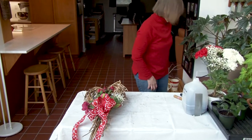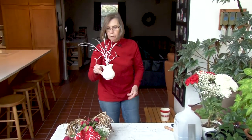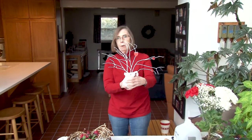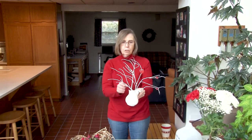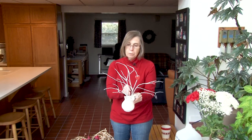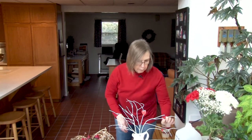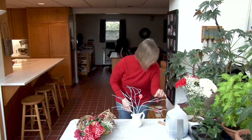And then we need some inside decorations too. And I have a pitcher. And I've sprayed some sticks white. This is about the easiest decoration you could possibly make. These are just sticks that I cut or picked up from outside and spray painted them. And then I'm just using some red stickers on them.